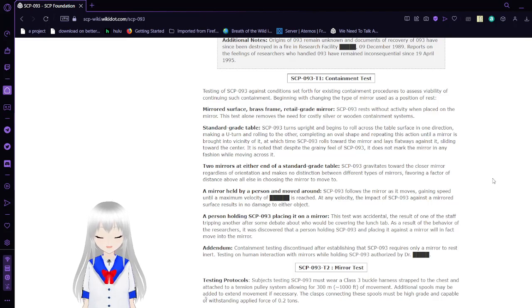Standard grade table. SCP-93 turns upright and begins to roll across the table in one direction, making a U-turn and rolling to the other, completing an oval shape and repeating this action until a mirror is brought into the vicinity, at which time SCP-93 rolls towards the mirror and lays flatways against it, sliding towards the center. It is noticed that despite the grainy feel of SCP-93, it does not mark the mirror in any way while moving across it.